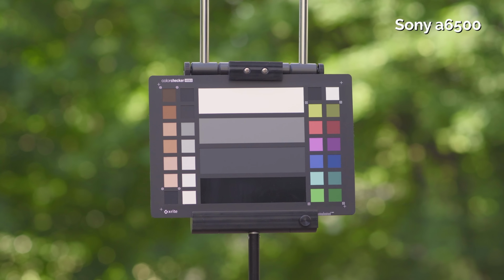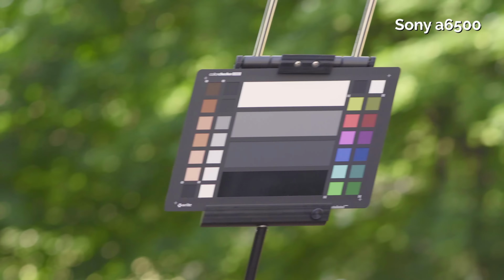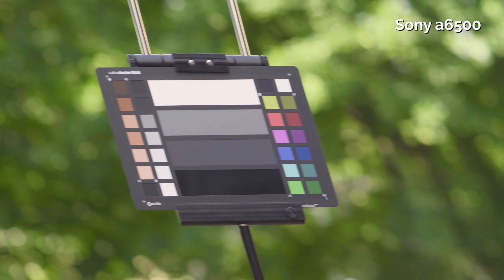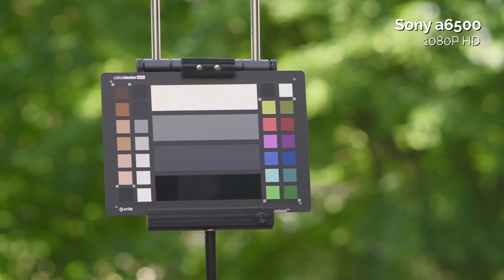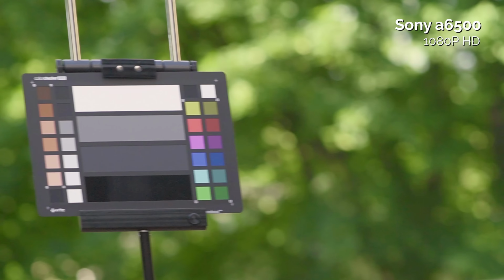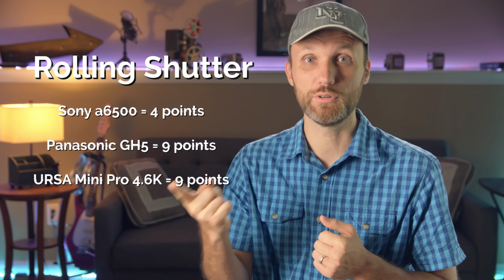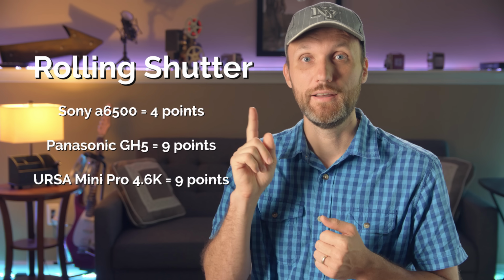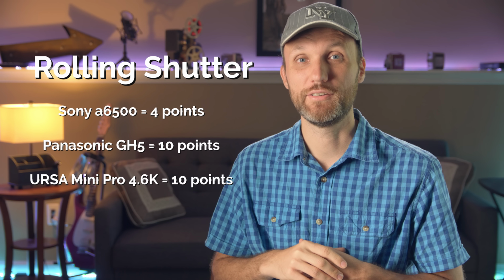The camera that probably performs the worst in this category is the Sony A6500, and that's especially when you're shooting in 4K, as you can see up here. In 4K, the rolling shutter is just horrendous. If you're going to be using the Sony A6500 in HD, it's not as bad, but yes, you want to be definitely aware of the rolling shutter issues that you can have on that camera. So in this category, I'm going to give basically equally the same point to both the URSA and the GH5, 1 point each, and 0 points for the Sony.